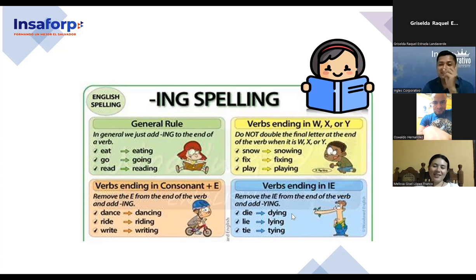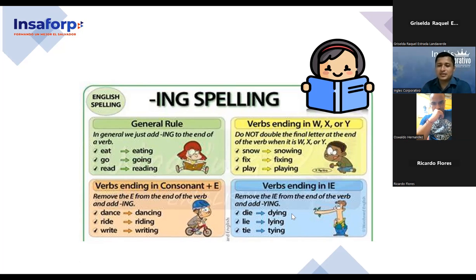Okay. Just one. Pero a veces decimos la expresión I'm dying, okay? So, que significa como que, o sea, así la expresión que siempre tenemos, hey, me estás matando. Okay, como estoy muriendo, right?